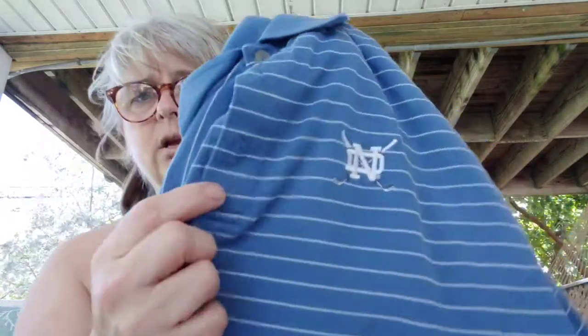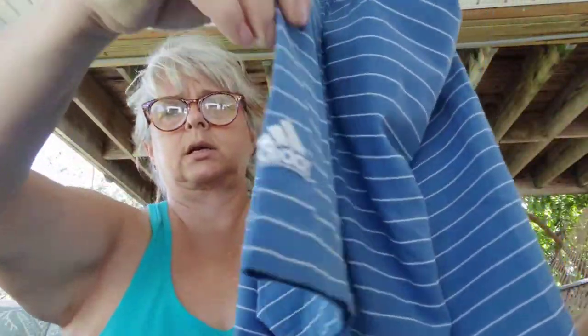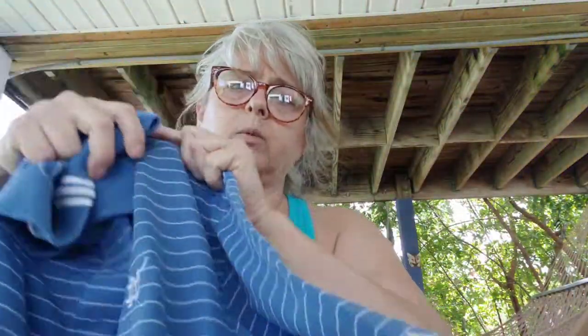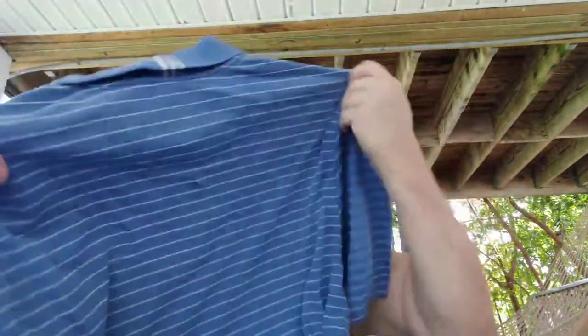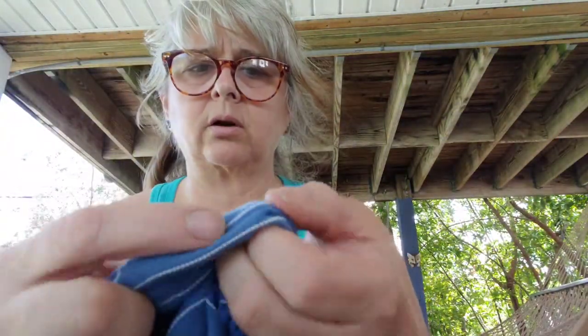Got more men's. So Adidas Climalite. Nice polo golf shirt. It's got crossed golf clubs, so it's obviously that, but I don't know what the ND is for. And it's got the Adidas embroidery on the sleeve, so I'll have to look up what this logo is for and see if it affects the price or not. It's a really nice shirt. The sleeves have a little bit of wear, but I like that it's literally embroidered, it feels like, along the stripes, so it's got texture. So we'll have to see what happens with that.